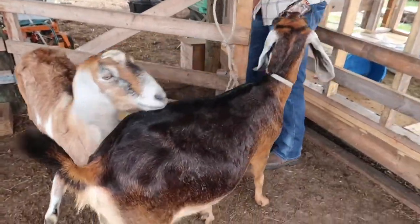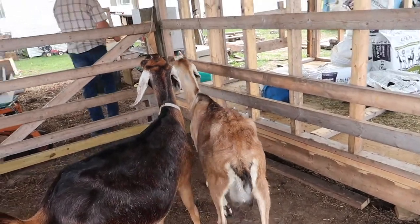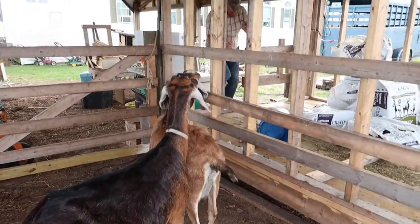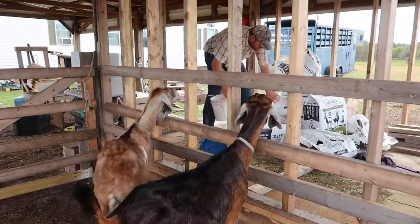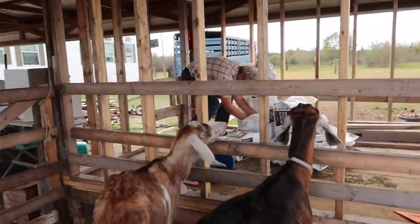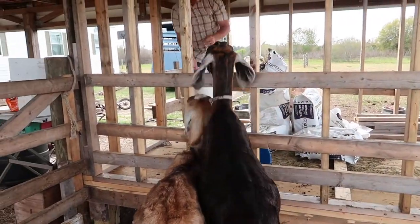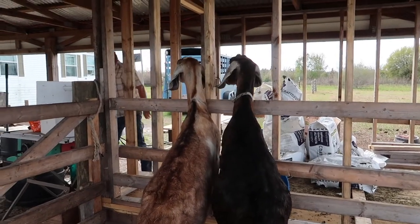Alright. I'm trying to get you some chaff. Goats is goofy. They are goofy. Goaties! I can tell their voices from each other. I hear them. Mara's always more vocal than Tango, and she's got a much whinier bleat than Tango does, doesn't she? Tango has a more angry bleat.